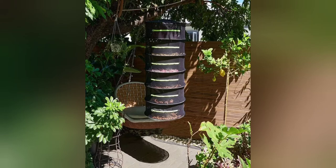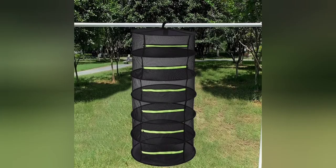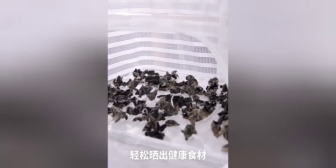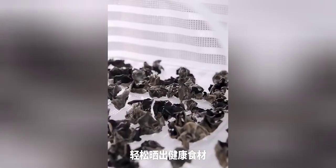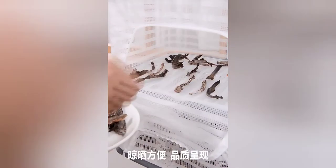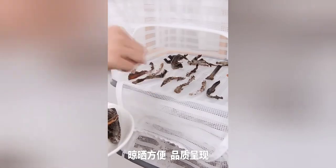I can now spread plants evenly in each layer for faster 360-degree drying. So I need not worry about the internal herbs that cannot be dried completely. Made of nylon mesh, the dryer makes sure that there is excellent airflow within. And the fully enclosed design separates each section from the outside environment, keeping the inner items from getting contaminated or damaged by wind or pecked by the birds.